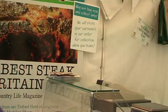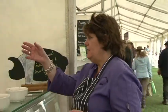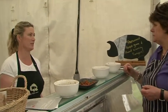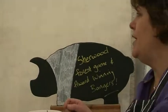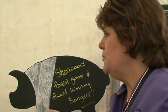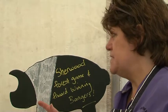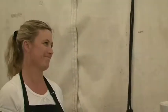Well, I've come to get my final ingredient, which is the venison, and I've come here to see Rachel. Hi, Rachel. Hello. So tell me, where are you based? I'm based at Newsham in Nottinghamshire. And are you a venison farm? It's all wild venison from the Thoresby estate and surrounding areas. So who actually does the deed? My husband. So he's the person who goes stalking? He is, yeah, and he brings back the bounty. Yes, he does.